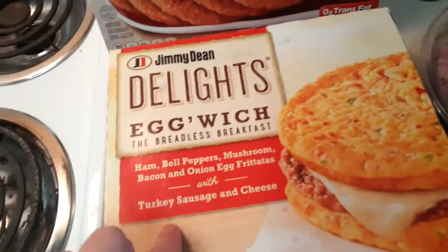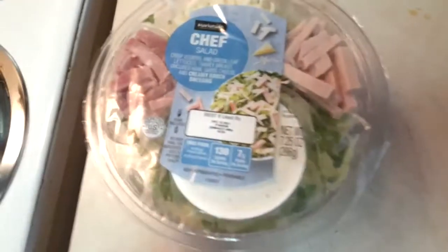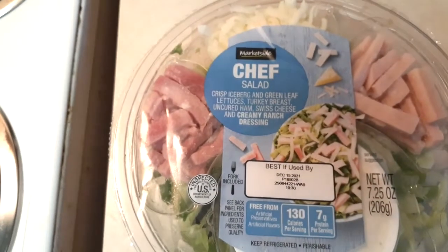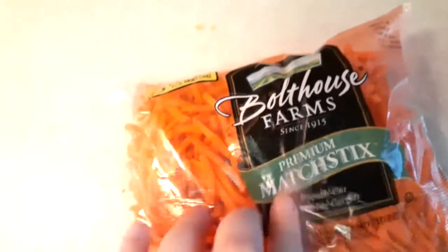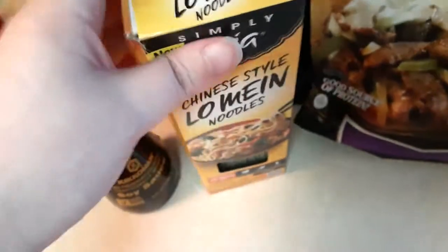So let's get started. We got egg wraps, Tyson corn chicken parm. I got my chef's salad. We got a bag of shredded carrots and we got lo mein noodles.